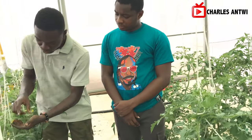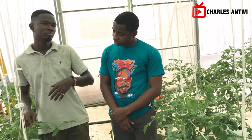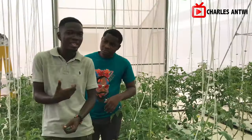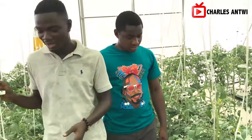But there's also a chemical form. We use hormones. You just pick it up and spray it, and within 3 days you come, there's fruit set. The manual way is time wasting; you get a result, but not as good as the chemical one. But most countries have banned the use of the hormones, because some humans take the hormones and inject them into themselves. It's quite abnormal, but you have it.